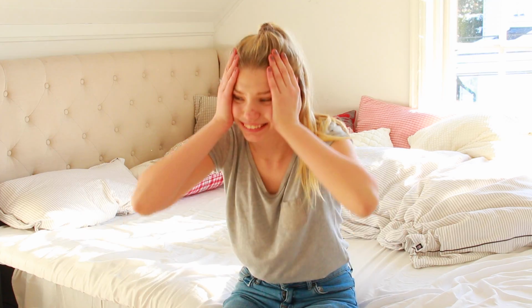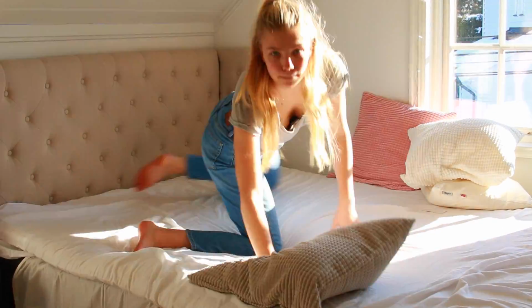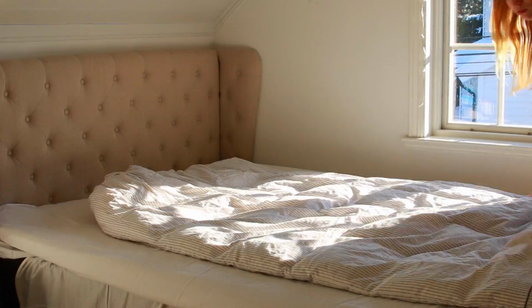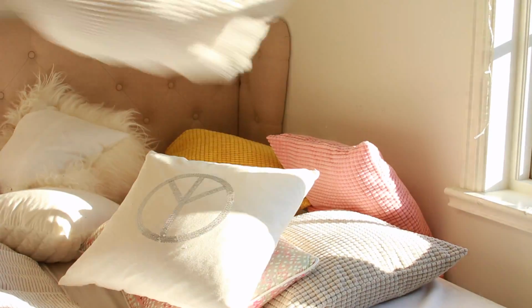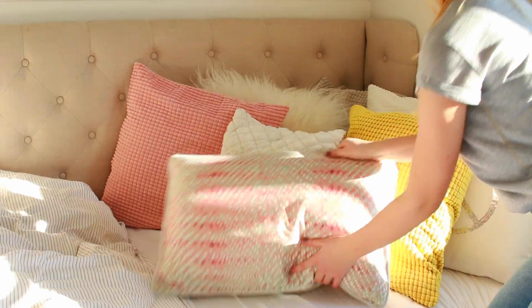Now let's tackle the bed area, which in all honesty, I wish I had a hack or DIY for to make it easier, but sadly there is none. You just have to make your bed to make it look nice. I really don't like making my bed, it takes a lot of time, but it's all worth it in the end.